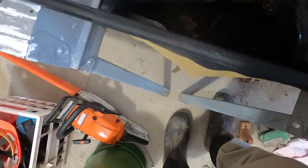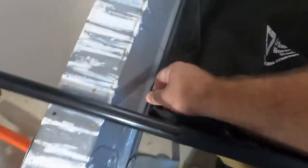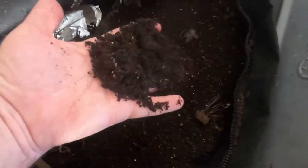Let's start with the urban worm bag. Let's see how they're doing here. Oh my goodness. There it is. All right, we're gonna start with the urban worm bag.